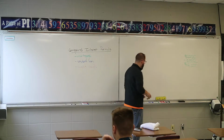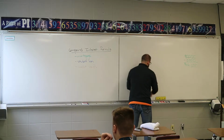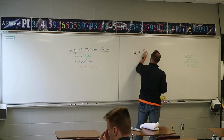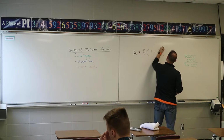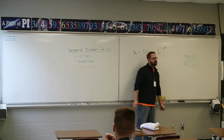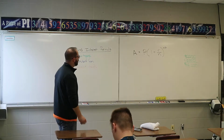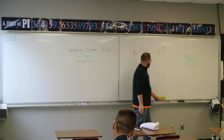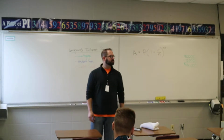Here's the formula. I like you writing down the formula here. It is green. A equals P(1 + r/n)^(nt). This is the formula. They don't tell you what it is. They don't even show you this when you walk into a bank. This is the formula they're using to calculate how much money you're going to pay the bank for your home loan.